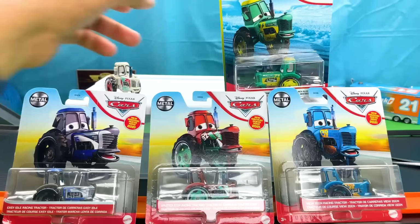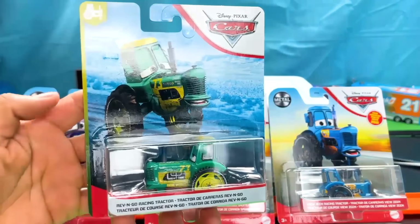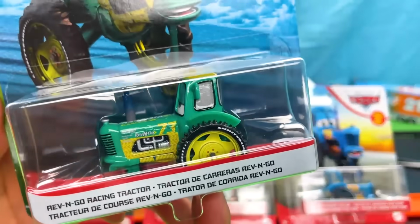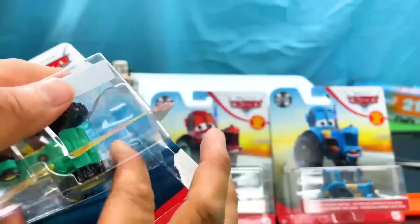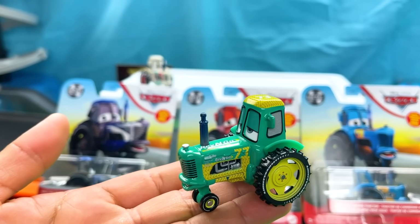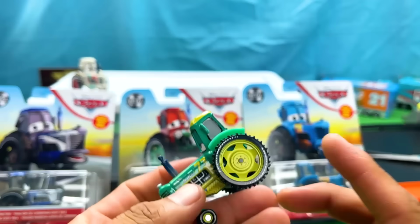Let's continue with the second piece. This model came out last year. Here we have it inside the package, a gorgeous picture on it. And on the back of the package, it reads that Smokey trains Lightning and Cruz by having them weave through a herd of stampeding tractors. I present to you Rev & Go Racing Tractor.